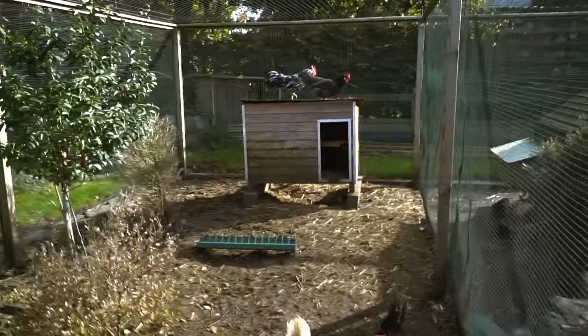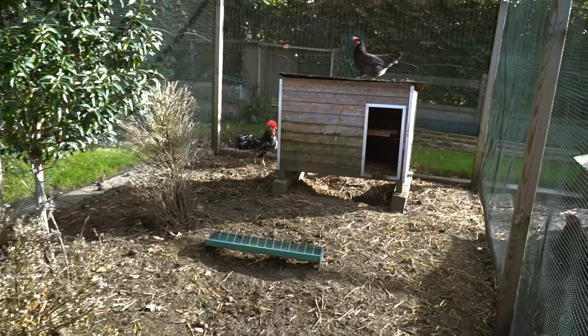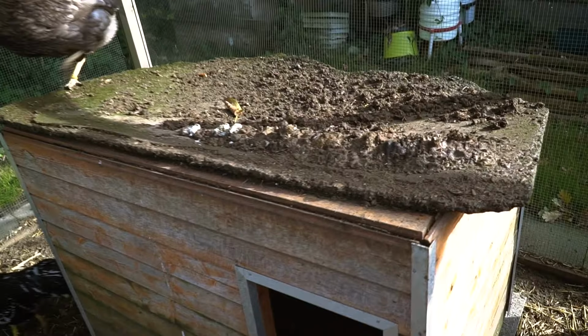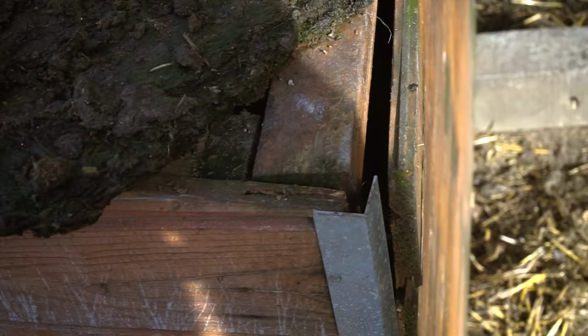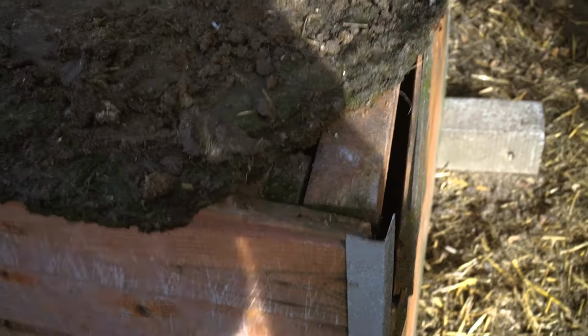The first coop is over here. It's actually still quite okay. And it's actually a dog house, I should say. But the roof is, yeah, the roof is gone, as you can see. It won't survive another winter. And it's starting to damage the side over here as well. But it's not rotten yet, so I think I can still fix it. Just put some screws in here and I think it's fixed.